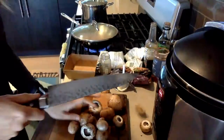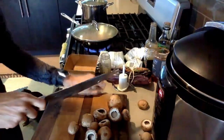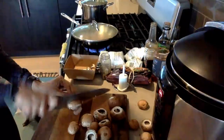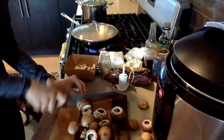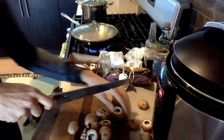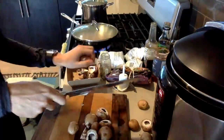Oh, fun thing, not so fun thing. Mushrooms are poisonous to dogs, so definitely don't let your dogs eat a mushroom if you drop one. My dogs kind of think anything that falls on the floor is theirs, so I have to be very diligent about that. So mushrooms are my favorite thing to chop. I think I've mentioned that before.